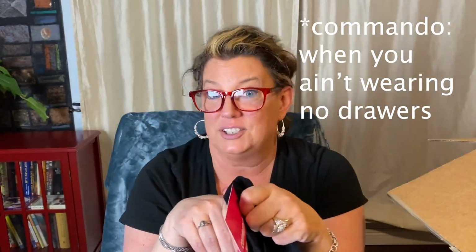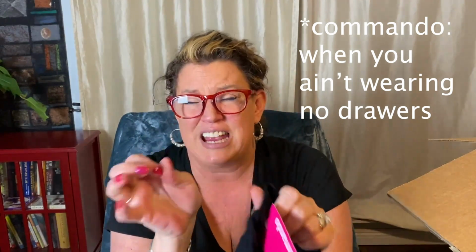Okay, this we've seen before, right? We got another one of these commando bodysuits. And what I did not know the first time around, and thank you so much, Aisha Dancer, for clueing me in. She's fantastic. Aisha told me that this is actually a dancer thing and to look it up because it may actually have more value than I thought.